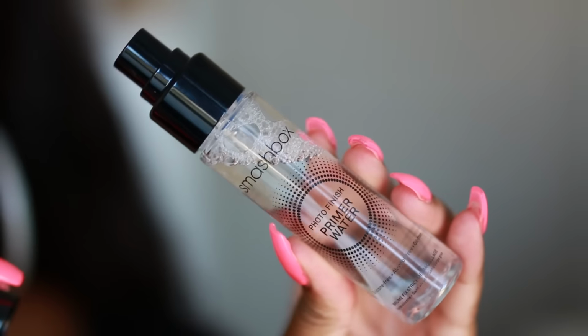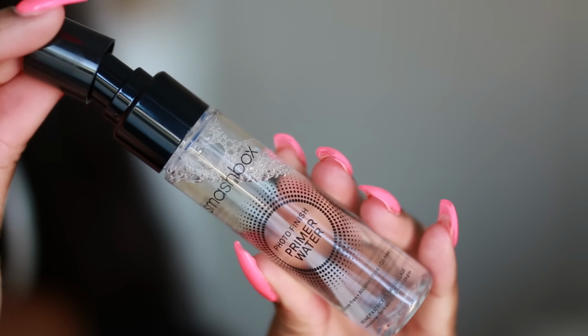Next, I picked up this primer water from Smashbox, and y'all know that I normally use the Skindinavia makeup priming spray, but I wanted to try out another product like it. So I did pick up the Smashbox one, and I've used a little bit so far. I used it to do my makeup today and yesterday, and I really like the way that my makeup has held up since using it. So I'm really happy about this purchase.